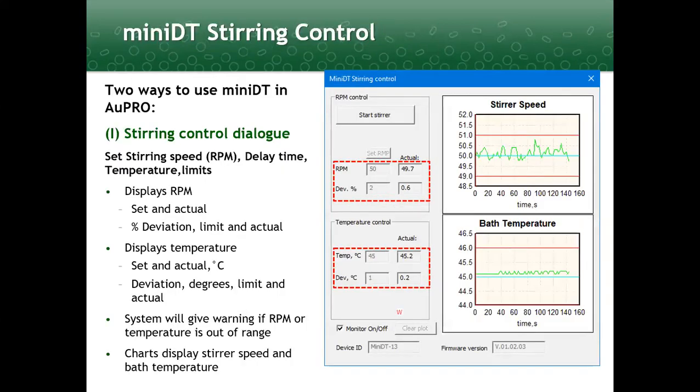There's two ways in AUPRO to use the miniDT. The first is to simply set it up in the stirring control dialog box. What this shows then is you set your stirring speed RPM, a delay time if desired, your target temperature, and then you apply limits to both the RPM and to the temperature.